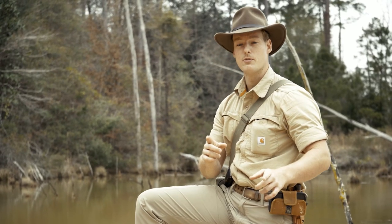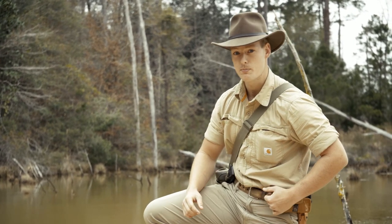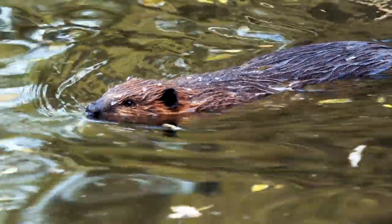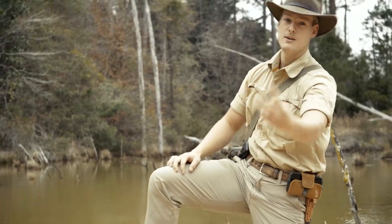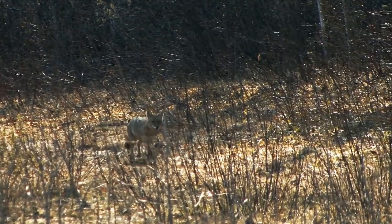As large as beavers are, there are other larger animals that would love to have a beaver cheeseburger. So God outfitted them with another special ability. Beavers can hold their breath underwater for 15 minutes. That's 3 minutes shorter than me. This allows them to be safe from predators underwater.